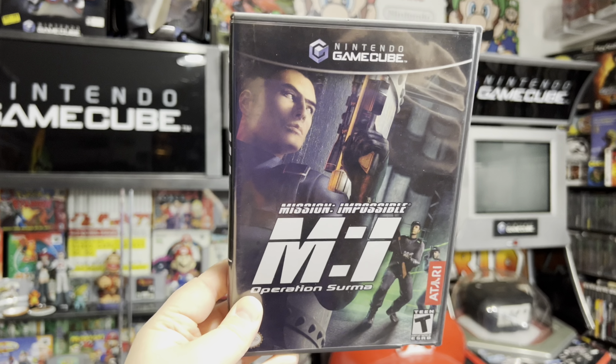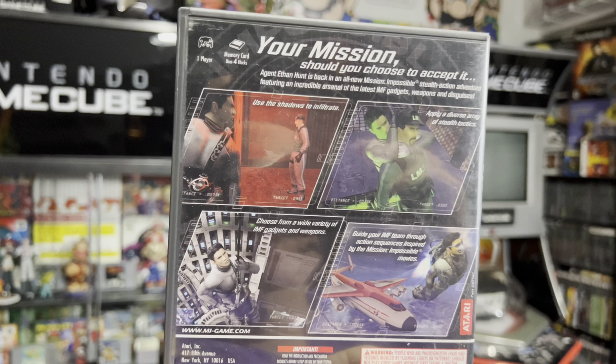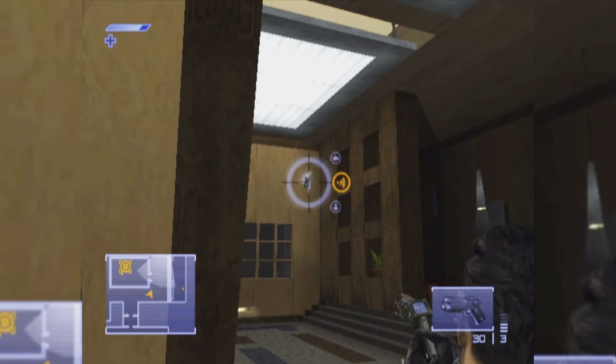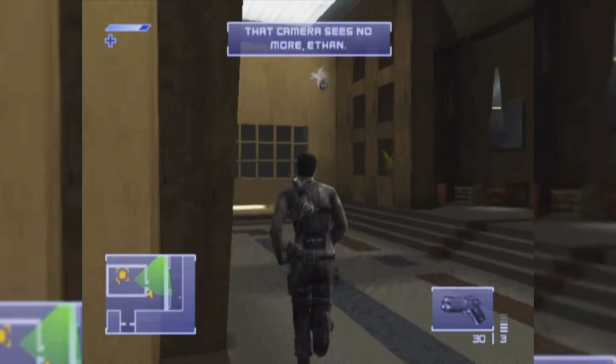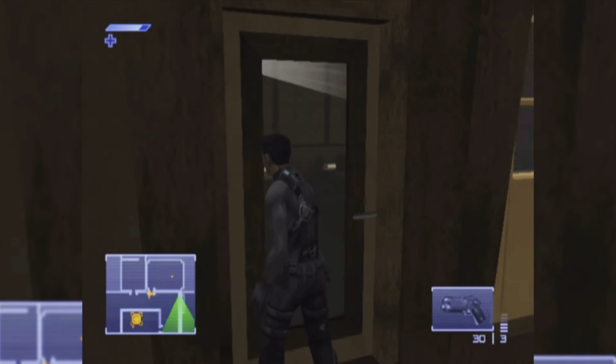Then on to this game. This is Mission Impossible Operation Surma. So this is another stealth game. It does not hold up to Metal Gear Solid. But if you are a fan of the Mission Impossible movies, then you really might like this one because they try to make it more true to the movie versus some of these particular games.